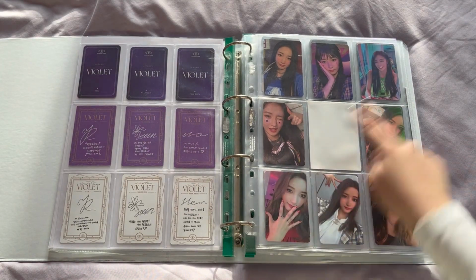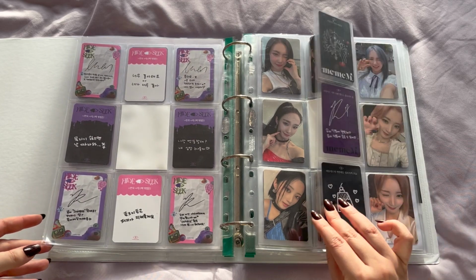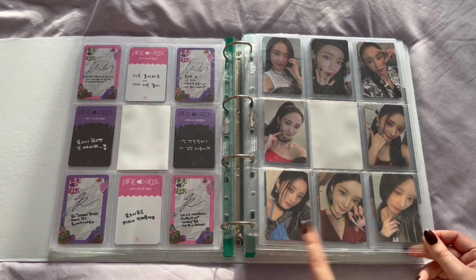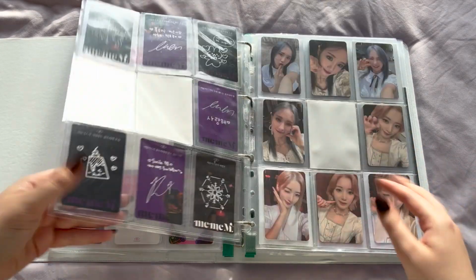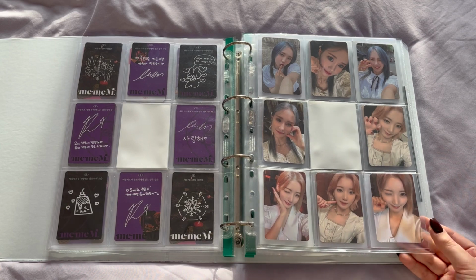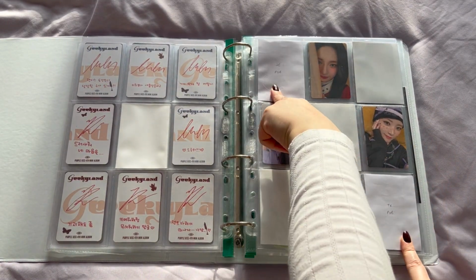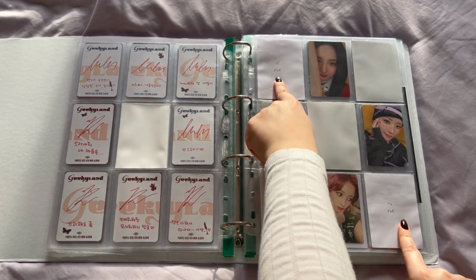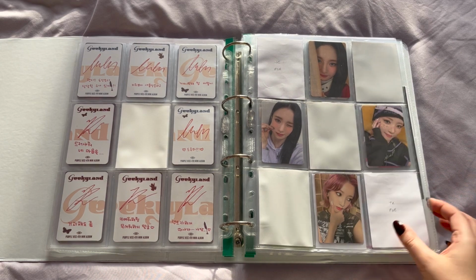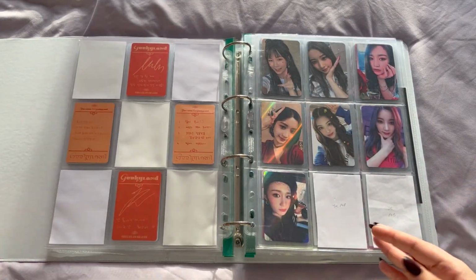So here's all Jian, here's all Yuki's for Hide and Seek, and then for MEMEM, I have the 4 cards each again. And then this is Geeky Land, so these are the Digipack cards, so 4 each. But then I also have the regular album cards. I did want a POB set that matched these outfits to go here, so that's one of the last things I need to buy to complete this collection fully. But because they're POBs, I don't really count them as necessities.